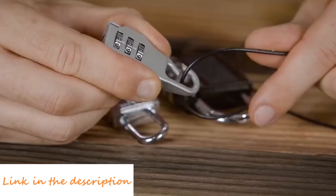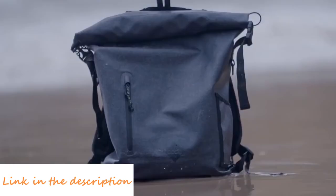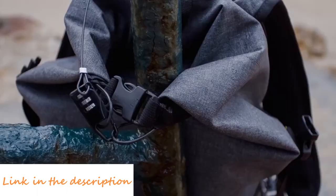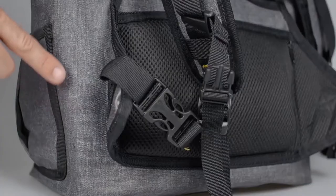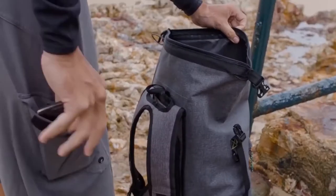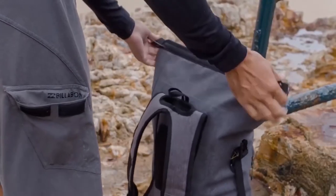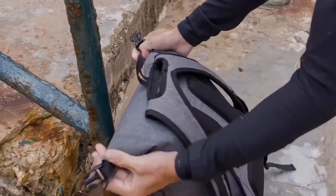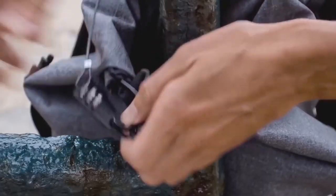After months of planning, testing, and sampling, we have now created the CO10 backpack, the world's most versatile, fully lockable, fully waterproof day pack. The CO10 backpack is made from 100% waterproof TPU coated fabric with high frequency welded seams. The core of the bag is fast and easy to close and keeps out water and moisture even in the toughest of conditions.